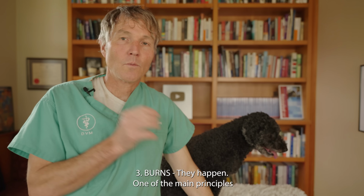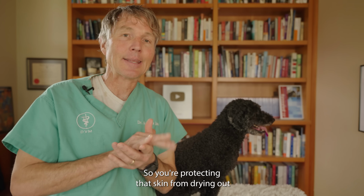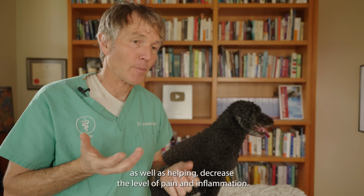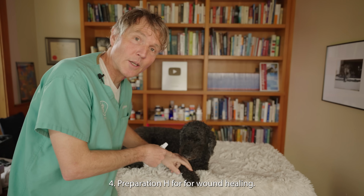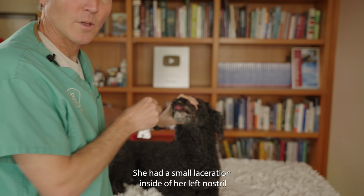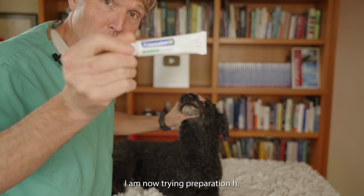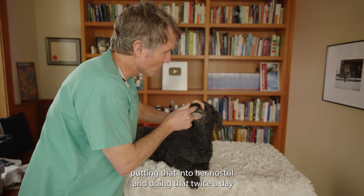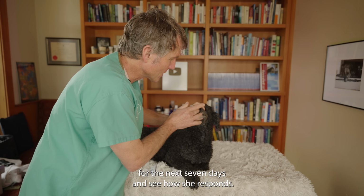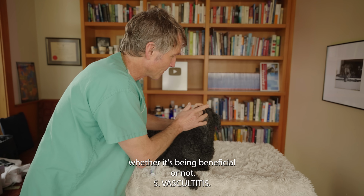Burns, they happen. One of the main principles with burn healing is maintaining a moist environment, so you're protecting that skin from drying out, as well as helping decrease the level of pain and inflammation. Preparation H for wound healing. Beulah has this chronic infected wound. She got a small laceration inside of her left nostril, and there were repeated bouts of infection. What am I trying next? Preparation H. I'm going to put that into her nostril twice a day for the next 7 days, and just see how she responds. I think that's a really good period of time to assess whether it's being beneficial or not.